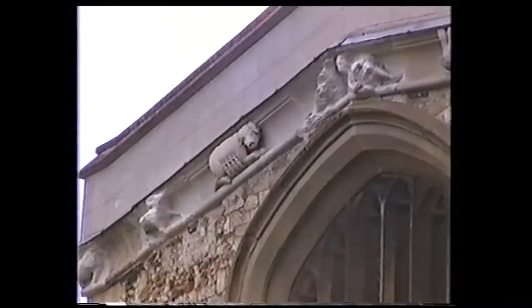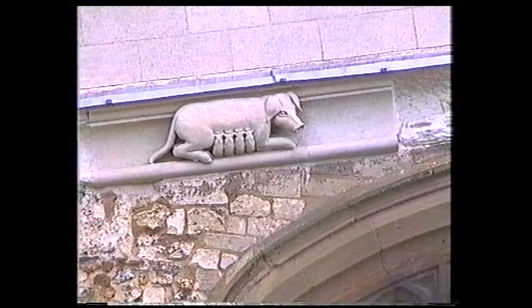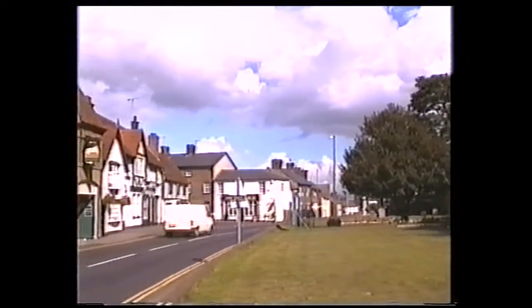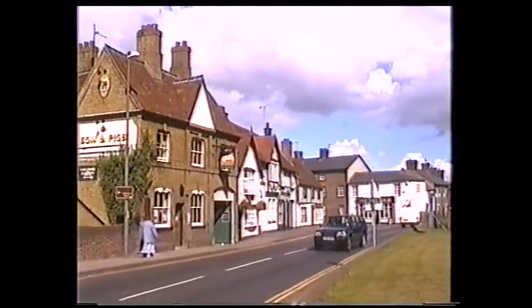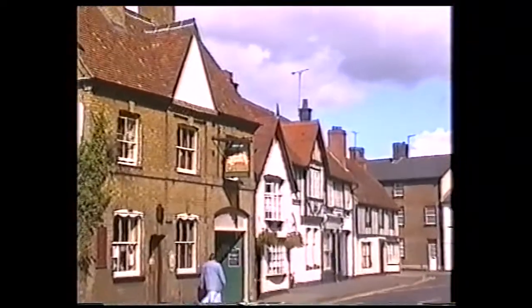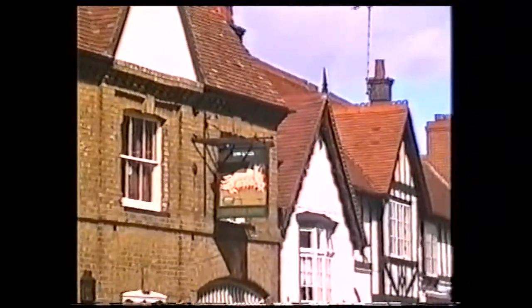The original figures were carved in the 16th century. The old masons may have got some of their inspiration while in the Sow and Pig's Ale House, which stood opposite the church on the other side of the main road. The present building is a Victorian replacement.